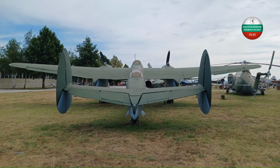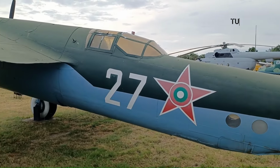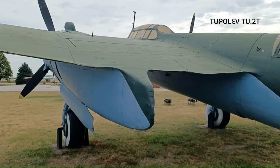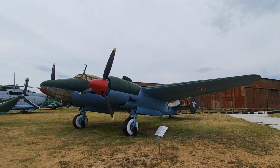Tupolev-2T, and the NATO name for this aircraft was the Bat. This is one of my favourite aircraft at this museum. It was a high-speed daylight and frontline bomber and dive bomber used during the Second World War. The Tu-2 could achieve similar speeds to that of a single-seat fighter. It was also produced for torpedo, interceptor and reconnaissance versions. 2,257 were produced from 1941 until 1948.